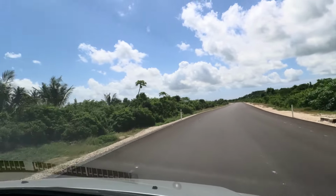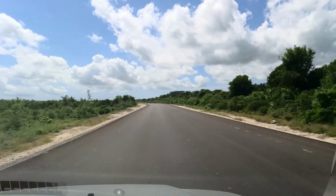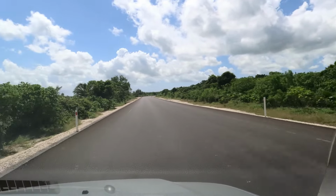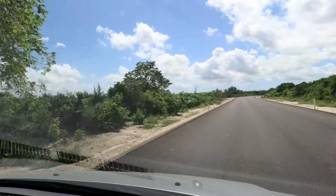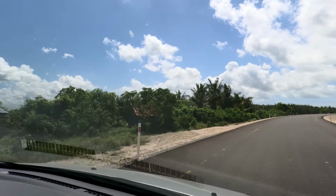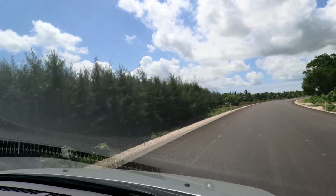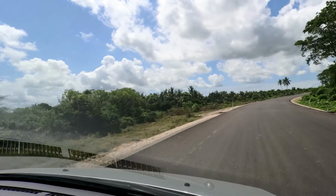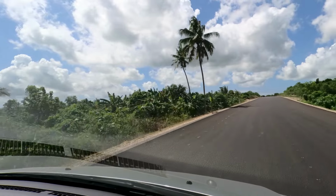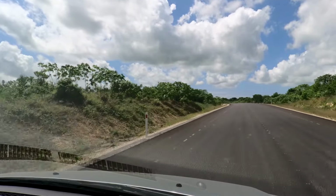Oh, that's beautiful. Look at this beautiful landscape, untapped. I want you to see this. Look at that. And some people live back down in the villages, just hidden, just living off the land.